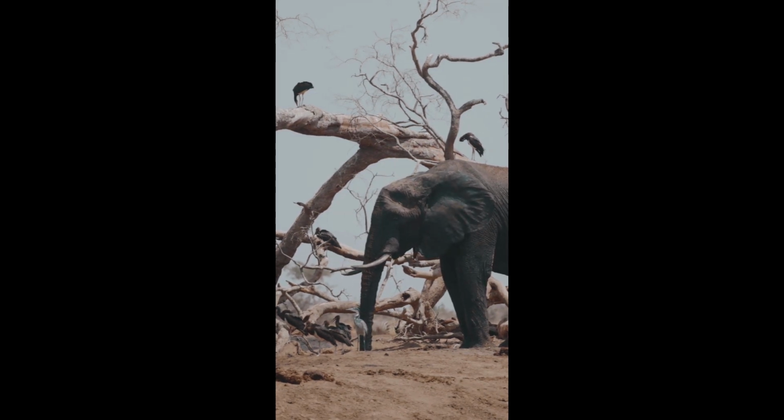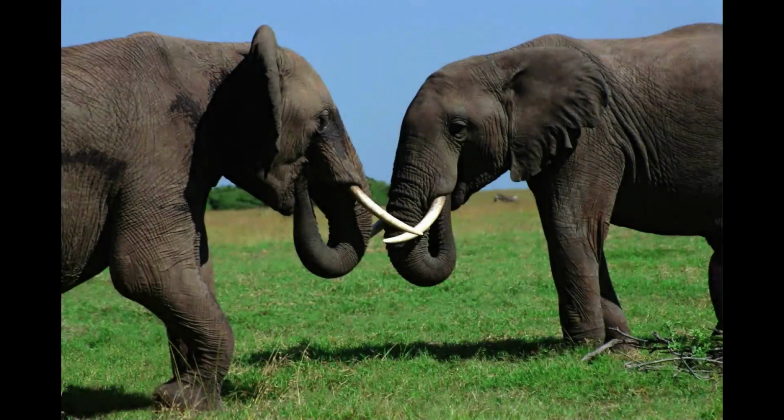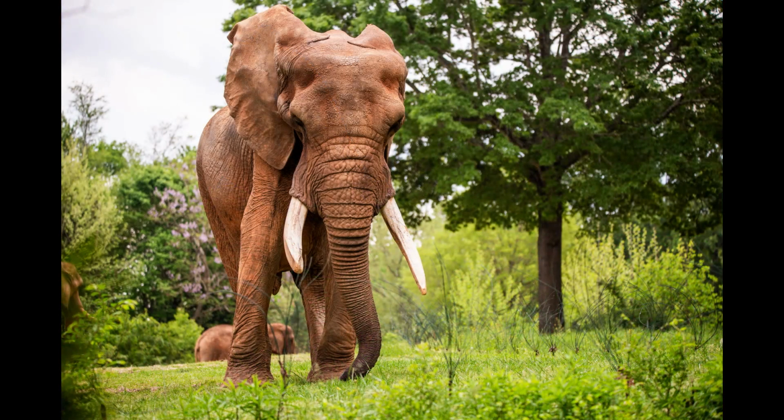Lifespan. African elephants have a relatively long lifespan, with individuals in the wild living to around 60 to 70 years. In captivity, they can live even longer. African elephants are not only a keystone species in their ecosystems, playing a crucial role in shaping their environments, but they are also culturally and economically significant in many African countries. Efforts to protect and conserve these majestic animals are vital to their survival and the health of the ecosystems in which they live.